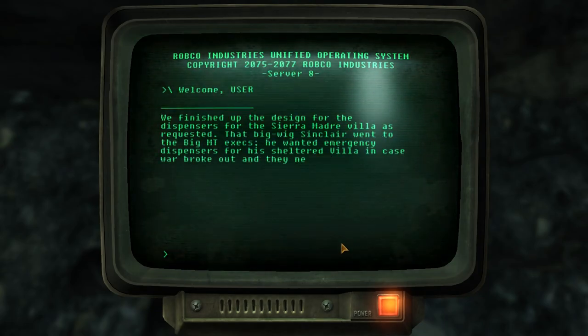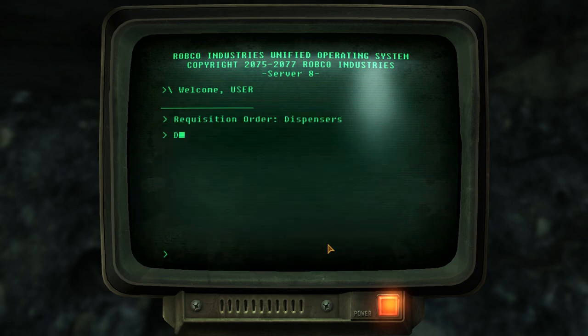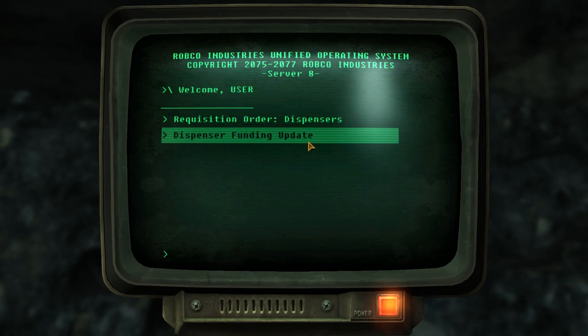The first, requisition order, dispenser. We finished up the design for the dispensers for the Sierra Madre Villa as requested. That big wig Sinclair went to the big mountain executives. He wanted emergency dispensers for his sheltered villa in case war broke out and they needed to care for the survivors there. He has done everything he can to isolate the community and tighten security. Now he just needs to guarantee a food supply and be able to ration out resources in the event of nuclear holocaust. I hear he even narrowed down the streets so cars couldn't come inside town, let alone come up to the villa. And in the next one, dispensing funding update. Got the funding from Sinclair.